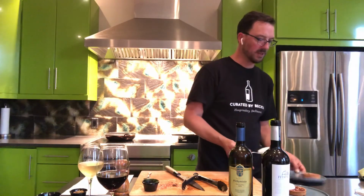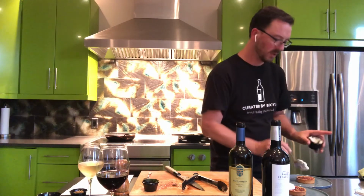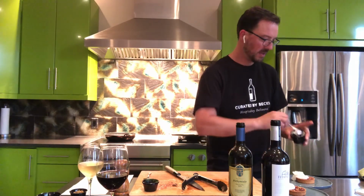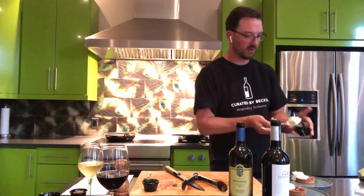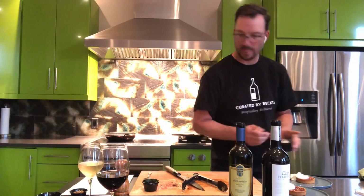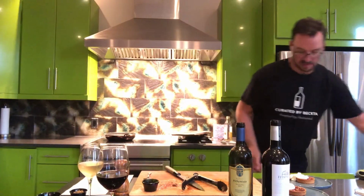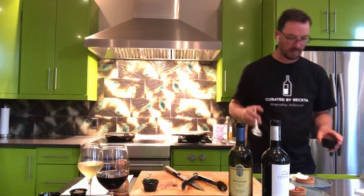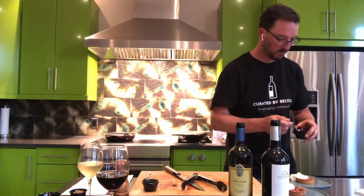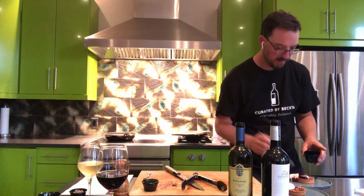I should always ask the chef how he wants to plate this because I've always got my ideas, but you know what? He's the pro. And Chef Rich, I'm going to ask you next time how you want this done. So that's nice. And then we've just got the bourbon cherries. Oh man, this looks good.